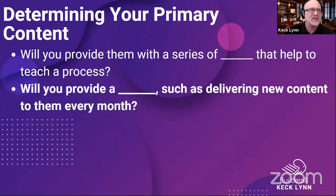It could also be, will you provide a blank, such as delivering new content to them every month, a service? Is this what you're going to do? You're going to provide a service, such as delivering new content every month. That could be your model. Or I also kind of look at this as anchor content. Whatever your niche or your specialization is, there'll be some anchor content, or content that anchors the whole page to your topic.